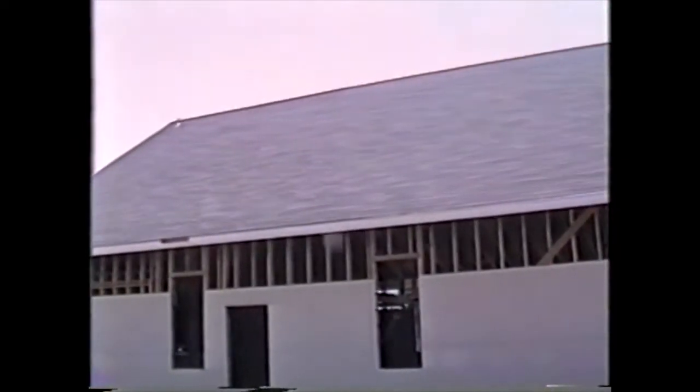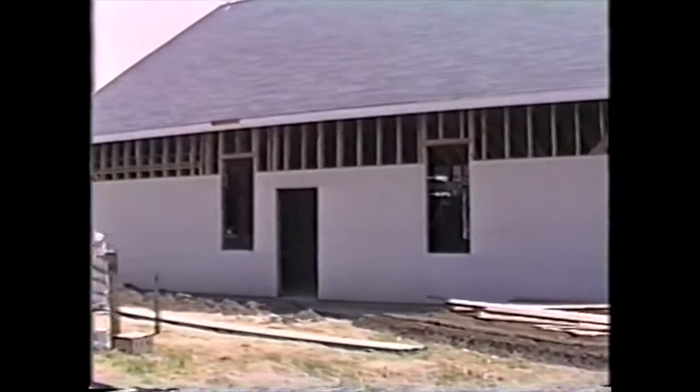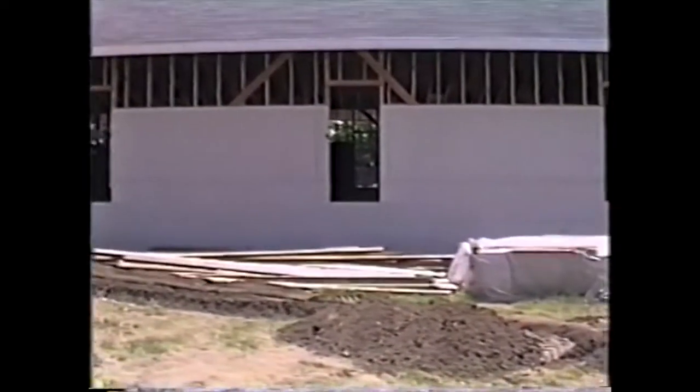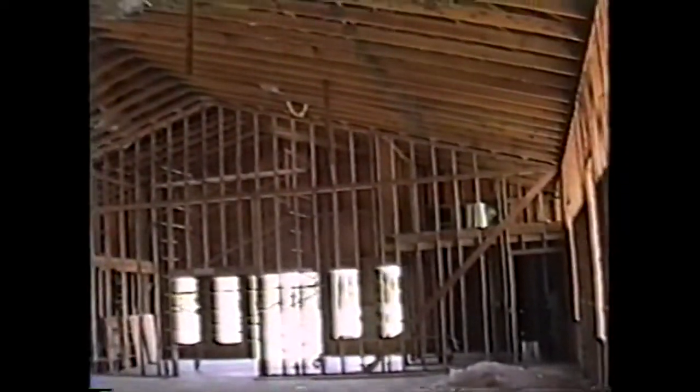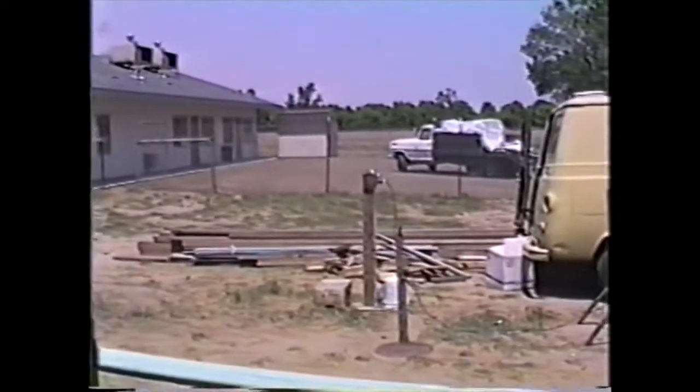Today is May the 17th, 1989. It's been a while since I've been here. This is the sanctuary. The roof is all on. Most of the sheetrock is on the outside. Putting in gas lines, electric lines now. Hi. This is the inside. Woodwork. It's our baptistry, not in yet. And today they're going to do the hydro seeding, putting our landscaping in.